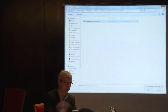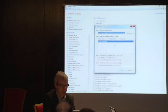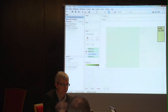This is Excel, and this is how we connect to an Excel file. I find my Excel file. I choose the worksheet. In this case, there's only one worksheet. We could link multiple ones together or do custom SQL. And I'm going to connect live to it. So now I've got two data connections, all right? Population is available to me.